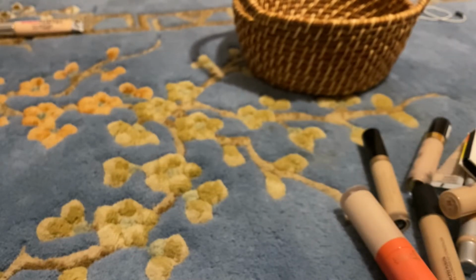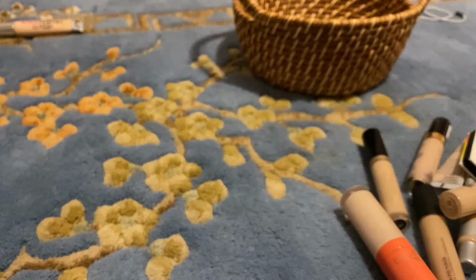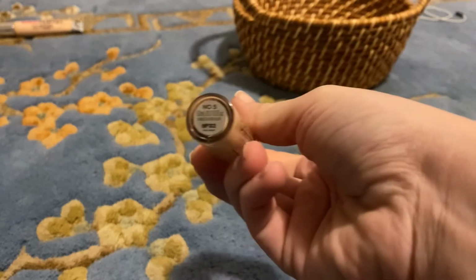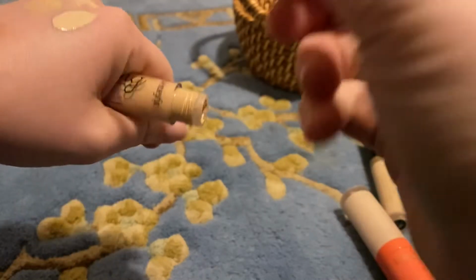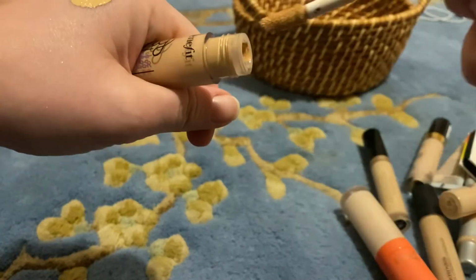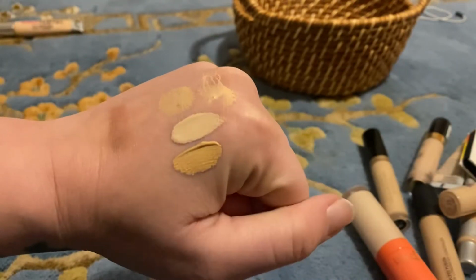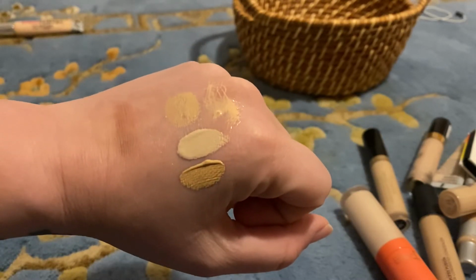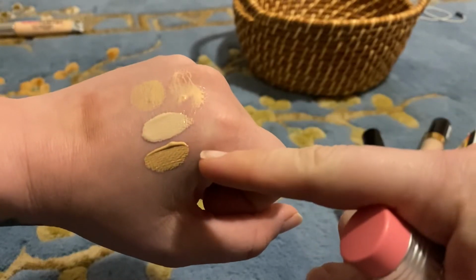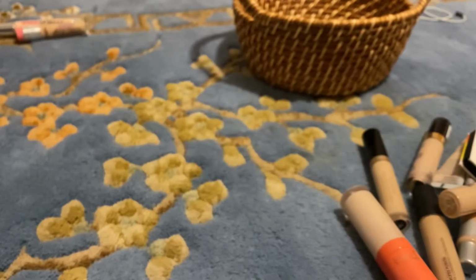All right, the next one I have is the Benefit Boing Cakeless Concealer. This one's in the shade number 5. And I haven't used this, and I will tell you why. It is a doe foot applicator, and that is the color. And that right there is why I won't use it, because I bought it way too dark, as you can tell with the one that I actually use and then the one that I can't use. So that one will be decluttered.